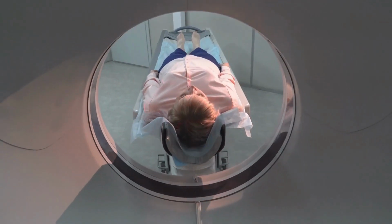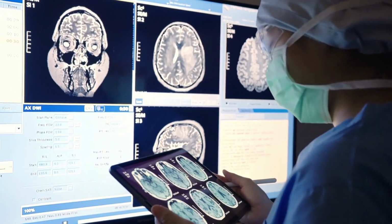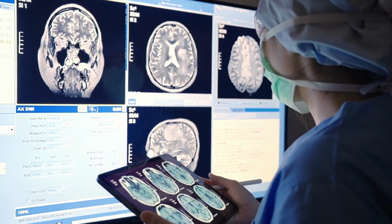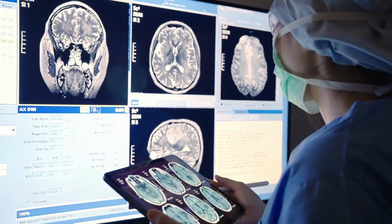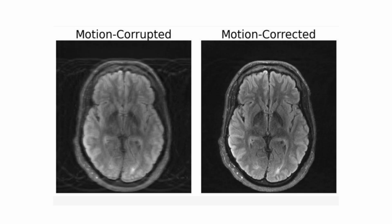MRI scans are kind of like X-rays, and they're often used to scan soft tissues like the brain. Unfortunately, when a person moves even a little bit during the MRI scan, it can create motion blur in the image. This motion can make it hard for doctors to correctly diagnose the problem or decide on the right treatment.